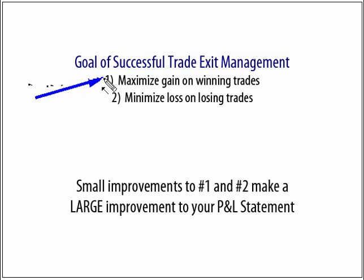Number one, maximize your gain on winning trades. You're not going to win every trade, but when you do, you want to maximize the gain on those winning trades. That doesn't mean always hit the home run. That means sometimes understanding when the market's not going to have a big runner and getting out for a small win. It's just knowing the situation and maximizing the gain on those winning trades, and then minimizing loss on losing trades. So if you can avoid taking a full stop out on certain trades when new evidence comes in, that's all the better.